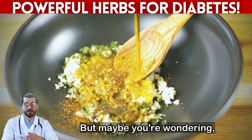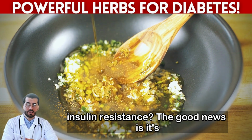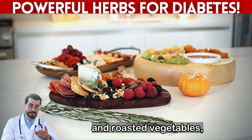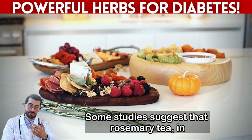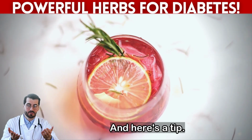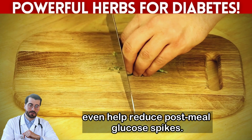But maybe you're wondering, how do you actually use rosemary for insulin resistance? The good news is it's super easy to incorporate into your routine. You can add fresh rosemary to soups, meats, and roasted vegetables, brew it into a tea, or even take it as an extract or supplement. Some studies suggest that rosemary tea, in particular, can have a direct impact on blood sugar levels. And here's a tip. If you drink it before a meal, it might even help reduce post-meal glucose spikes.